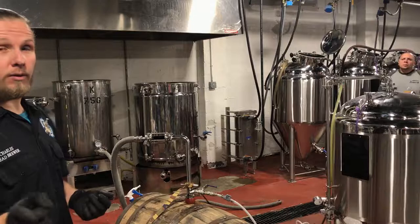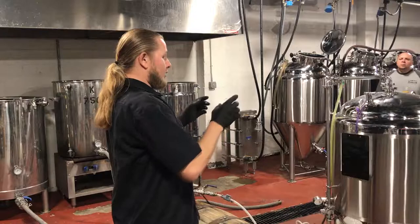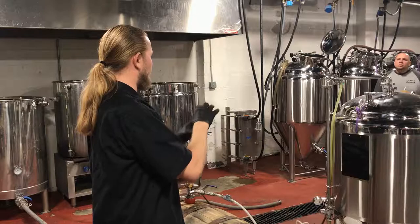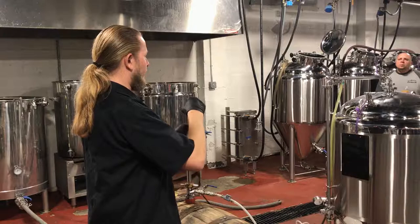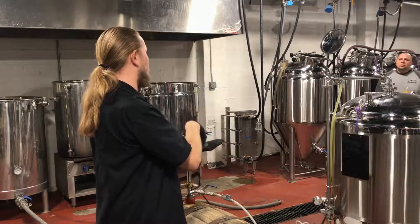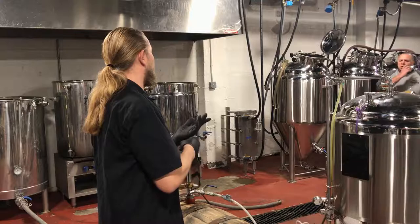Basically, it's this weird device that has a cylinder in it with a gauge and two handles on it. You connect it to the brite tank and you pull a sample of liquid into this canister and you shake the hell out of it. And that makes the gas leave the liquid and the pressure on the gauge goes up. And you can tell by how much pressure the gauge goes up how much CO2 you have dissolved in the liquid. That's the way most of the bigger breweries do it, but it's like a $2,000 piece of equipment.